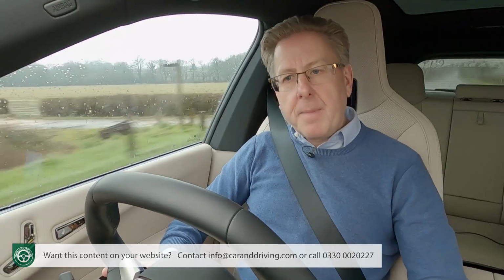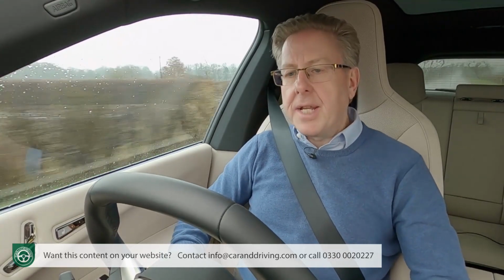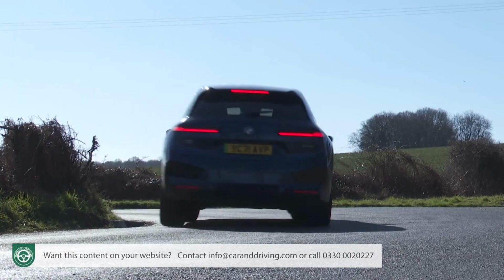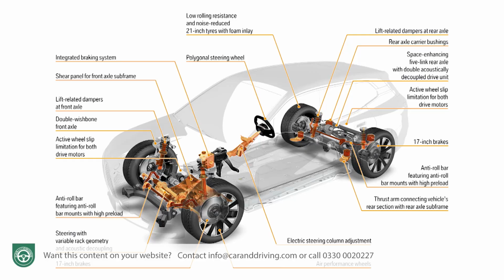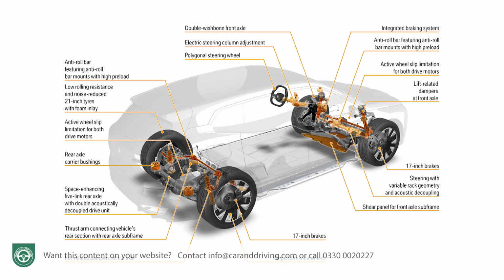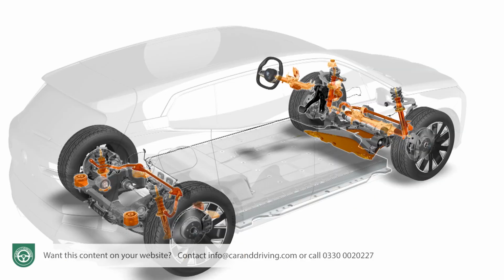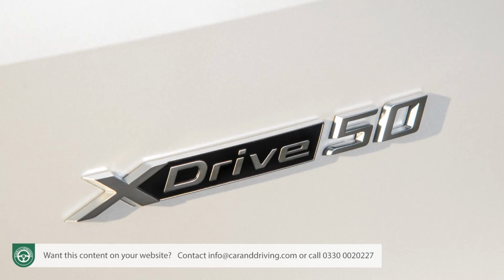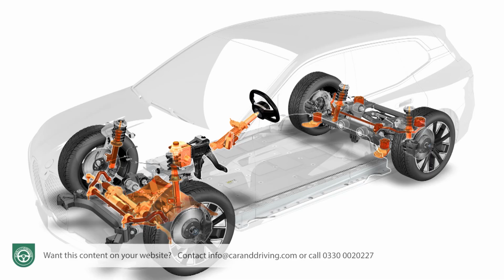We're getting through this bit by bit, but there's still a lot else you need to know about the drive experience here. The ride quality on offer from the 5-link rear axle, for instance, which you'd struggle to better in the class. Ideally, instead of this xDrive 40 model's standard passive lift-related damping system, you'd want BMW's 2-axle air suspension setup. Optional on this 40, but standard on the 50 and 60 models, which comes with electronically controlled dampers.